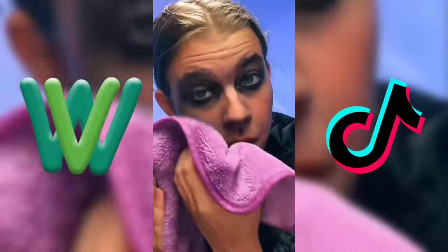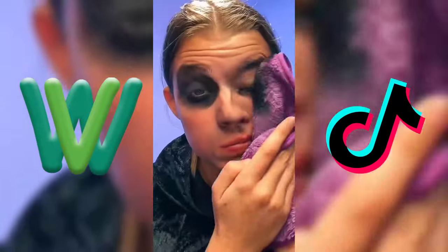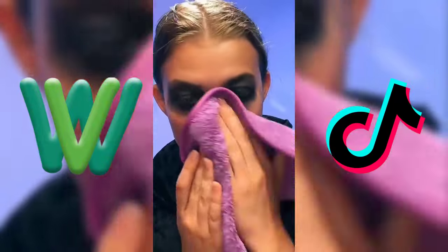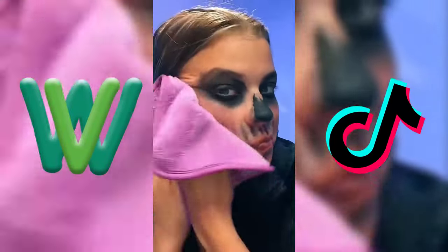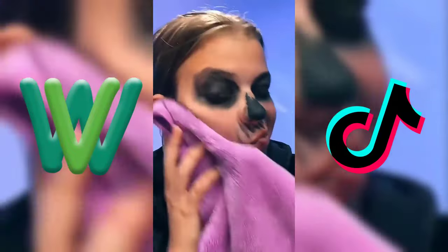I literally look like a bug that just got hit with a flash water, but I'm gonna be wiping on my makeup. Well, I'm not actually wiping on makeup. I wiped off my makeup and put it in reverse, but if I could wipe on makeup like this, that'd be a pretty nifty skill.